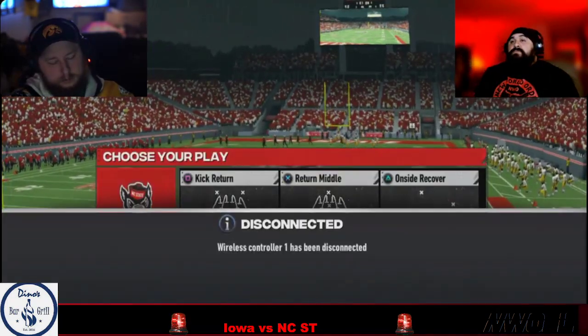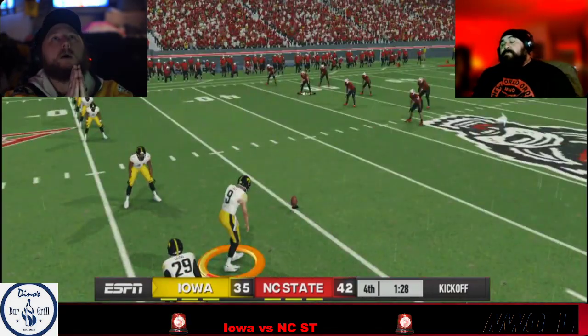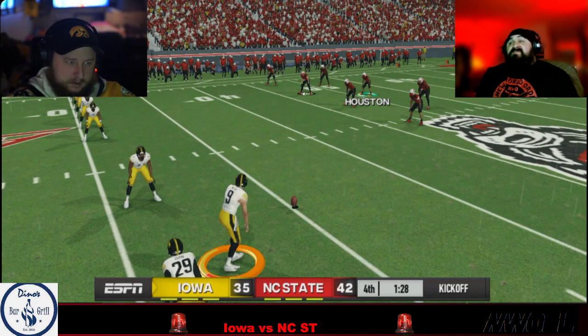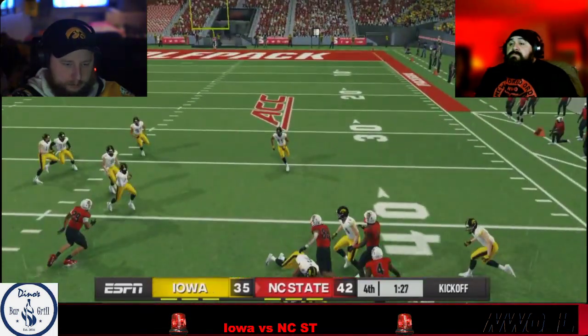Folks, for how crazy this game's been and how on the ropes Iowa has seemed at times, it's a minute and a half to go. And you know what? Honestly, do you dare kick? I say, it was a tough decision. Looks like the onside kick is coming out. Yeah, Iowa is going for the onside kick.